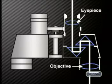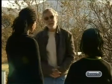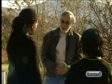Using this design means you can have a long focal length for the objective lens in a quarter of the space. Here's the objective lens, and here's the eye lens. Much easier to hold and handle. Yes, Gugu, that's right. Binoculars are a lot better, and they do turn the image the right way out. Makes us really happy.